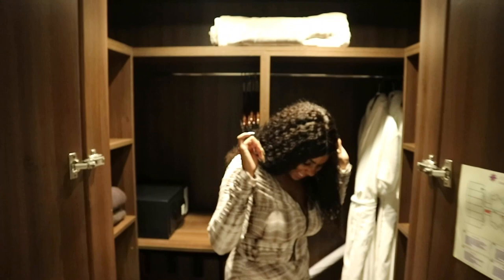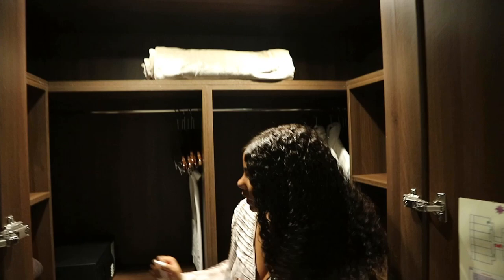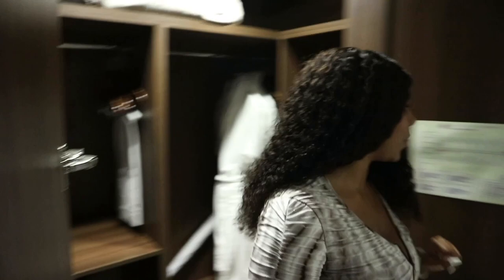Okay, and it comes with two robes. We love the robes, an extra blanket, some towels for the beach, a steamer, and also a beach bag too. It also comes with a safe and this linen bag for your laundry. So yeah, I love how tucked off it is, and you don't even know it's a closet. That's definitely the vibe that we're going for.